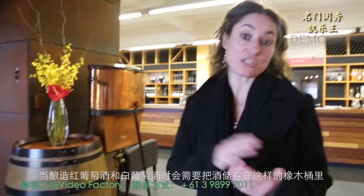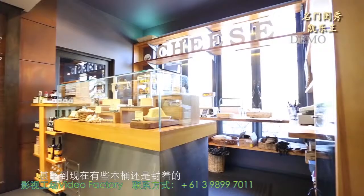This is one of our barrels that we would use. So when you're making red wine and white wine, you can put the wines into barrels. So here's some really old typical barrels that we would use, and even still today.